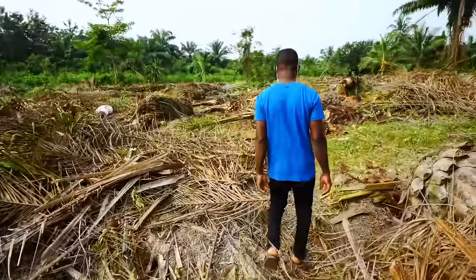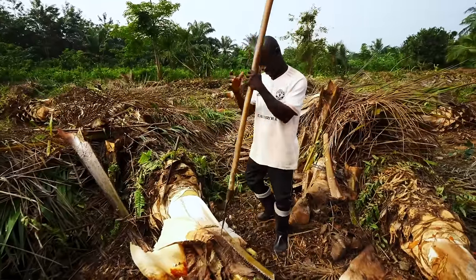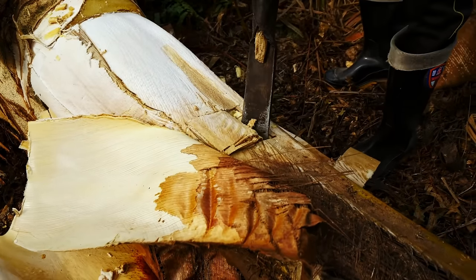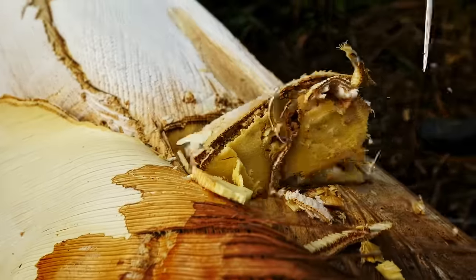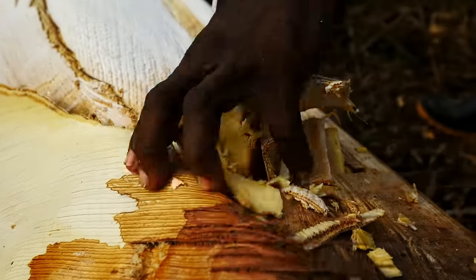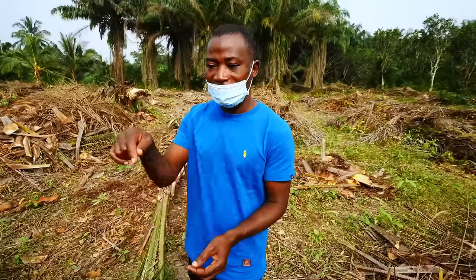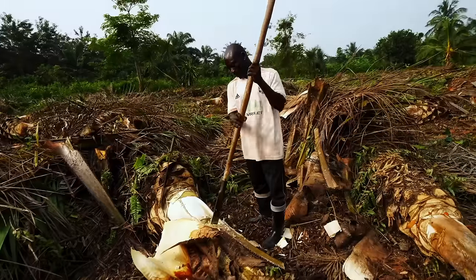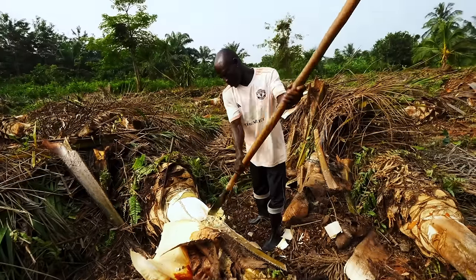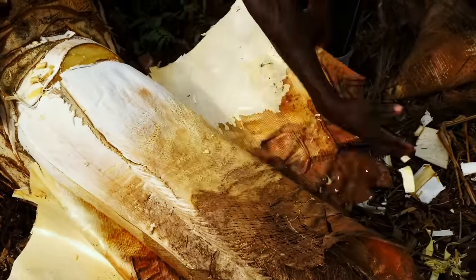So we have stages when you want to get wine into gin. So this stage is what we call the dressing. It's dressing the palm trees. That means it's going to take off some branches and make the whole inside, in which they will put the bamboo tube to let the wine flow through into the container at the base of the tree.